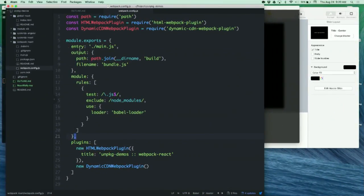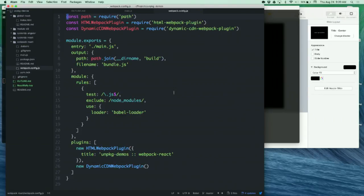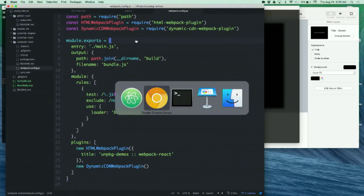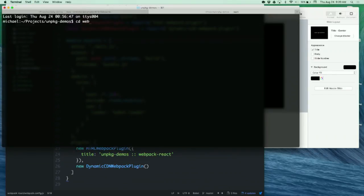So let's take a look at this entry point, this main.js. In main, I'm using imports. I'm using JavaScript modules, right? No more globals. I've got my imports now. But you can actually still use a CDN for your React stuff. So I'm actually configuring the CDN here with the dynamic CDN Webpack plugin. I'm going to go into Webpack React. I'm going to run my Webpack build.